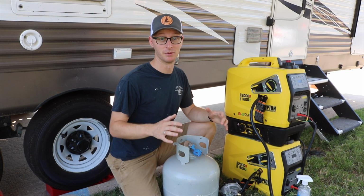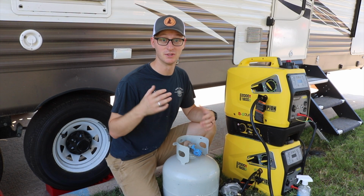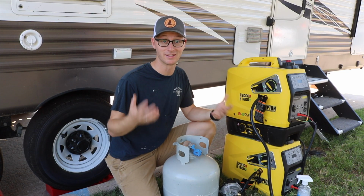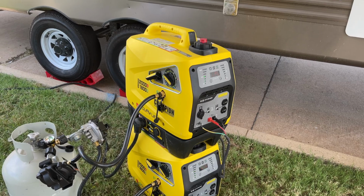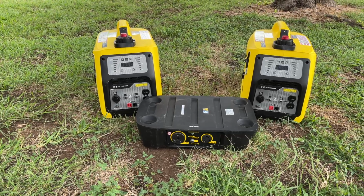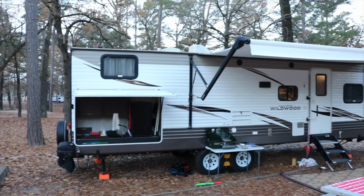So I really like the flexibility of the dual fuel generators, being able to use different types of fuel, propane or gas, whichever one is cheaper or more available at the time that I need to run the generators. And I really like having the linked generators. I've got two 2,000 watt generators here linked with a parallel kit that can run my 30 amp RV.